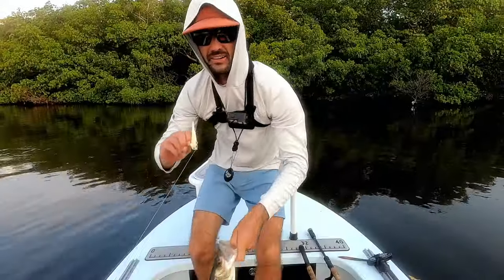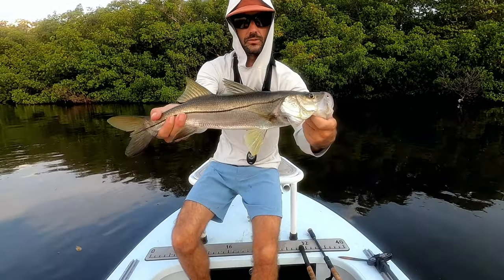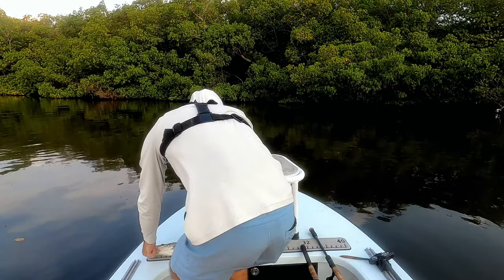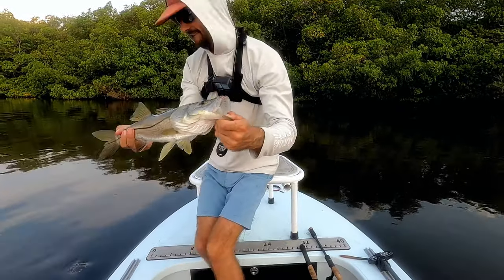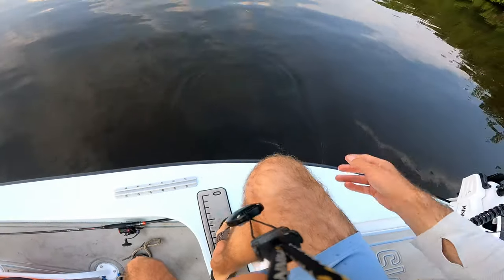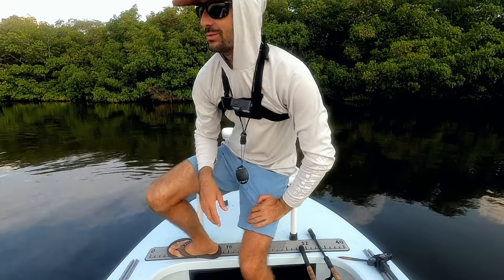Come here, bud. All right, guys, that was on that NLBN. It just popped out, but decent little snook in the morning. Let's see how big it goes real quick. Oh, manatee, about 19 inches. Hey, manatee, what do you think about snook? Well, I guess the manatee doesn't like them. That's all right. Let's see if we can get some more fish, though.